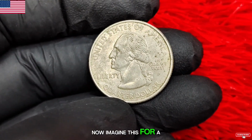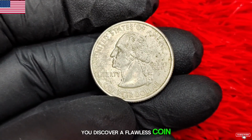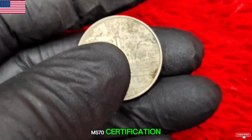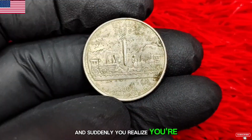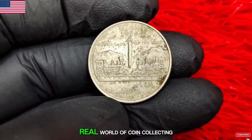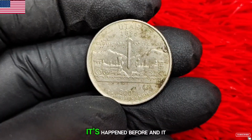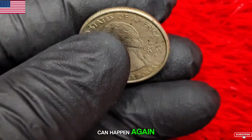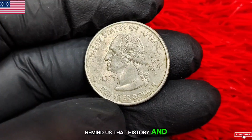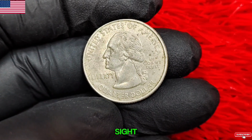Now imagine this for a moment: you discover a flawless coin, you send it for grading. It comes back with an MS-70 certification, and suddenly you realize you're holding something worth millions. This isn't fantasy, it's the real world of coin collecting. It's happened before, and it can happen again. Coins like the 2007 Utah quarter remind us that history and fortune often hide in plain sight.